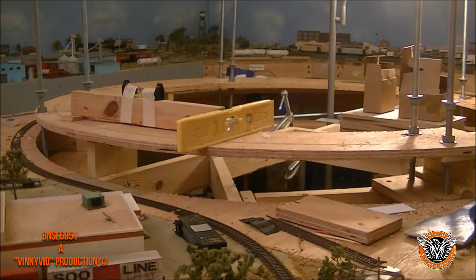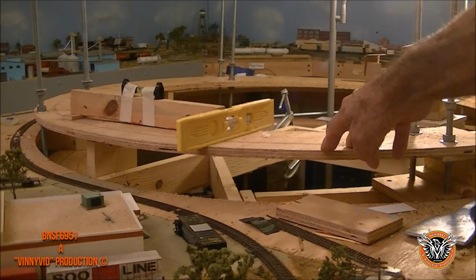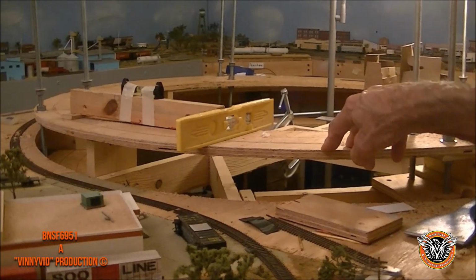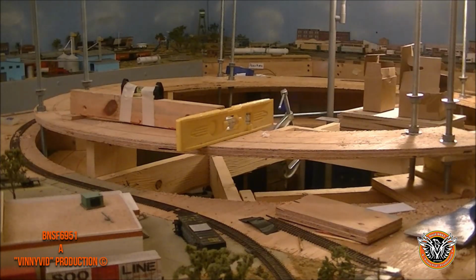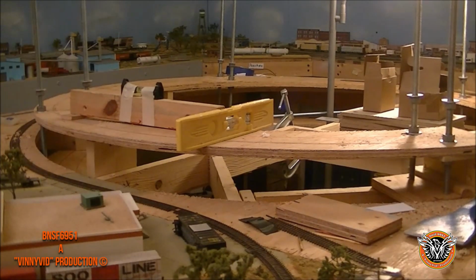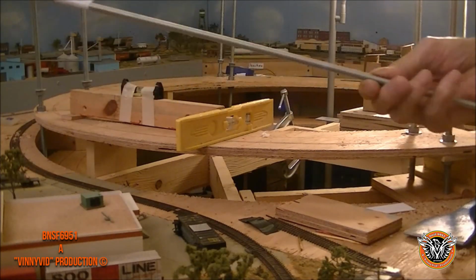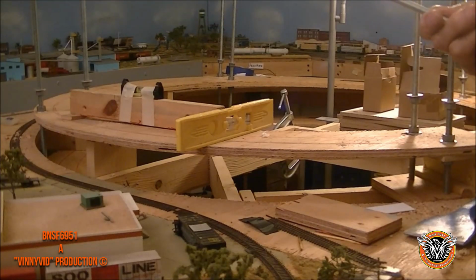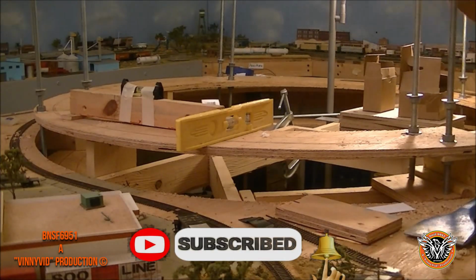Alright guys, what you're looking at right now is the first level of the Helix that's permanently attached. And I said I wouldn't attach anything until I did some supports at the bottom down here. And I did, and I'll show you what I did. For now, of course, when I bought my threaded rods, this one I picked up by accident. It's actually 1/4 inch, so I can bring that one back so I can finish this piece right here.